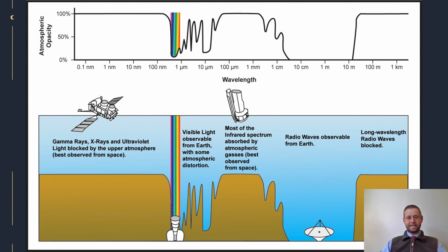High up, those gases actually block harmful types of radiation. In fact, there are only certain windows in the electromagnetic spectrum where light can reach the surface. Visible light is, of course, the most obvious. Our eyes have evolved to accept the light that reaches the surface of the planet so that we can gauge the most information about the world around us that our senses will provide.